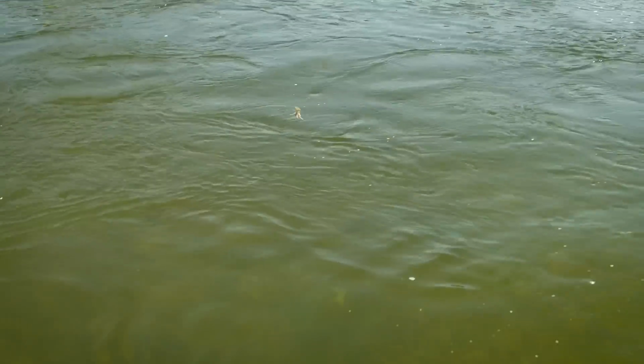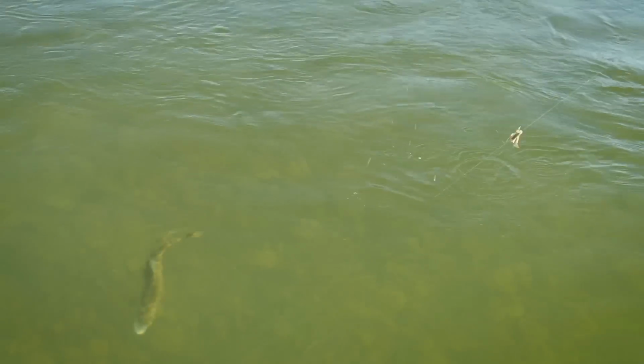I learned a lesson on that other one, man. You got to watch for debris downstream. But that was funny. The hopper didn't even go under; it just paused, right? Yeah. I think it's a brown trout. It is a brown. Nice. Nice fish. There you go.